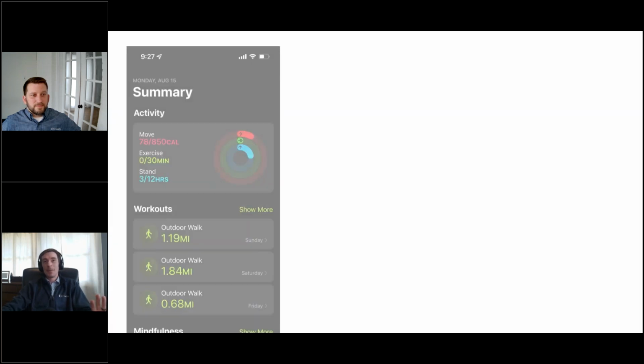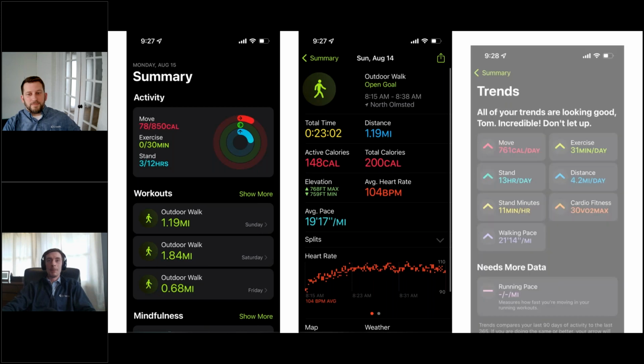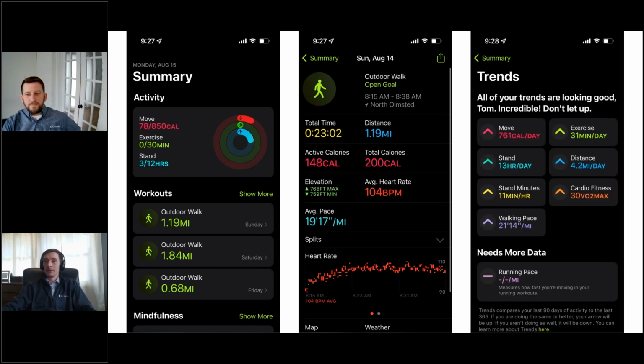So back to the data. You know, these things can track everything, right? Likely more than you want them to. But what do we do with all of that data? Well, most come with some type of companion app that crunches all of that data and provides it to you in a way that is easy to understand and make decisions upon. To Dan's point, all of the fitness aspects of the Apple Watch here.